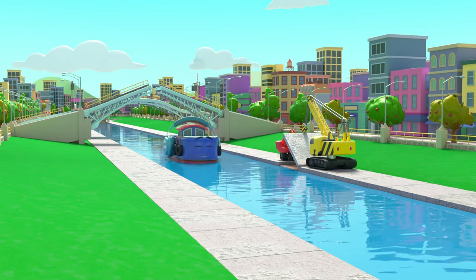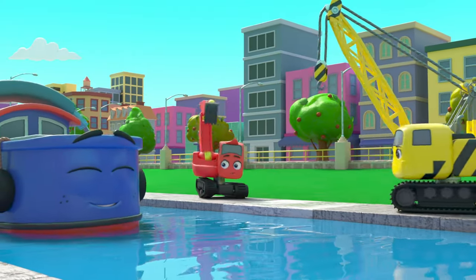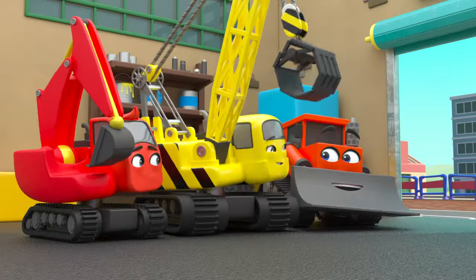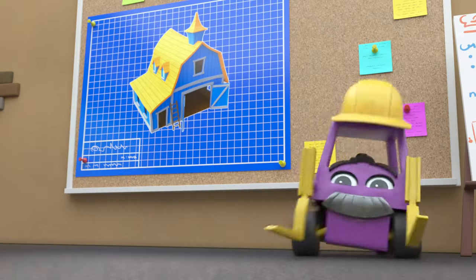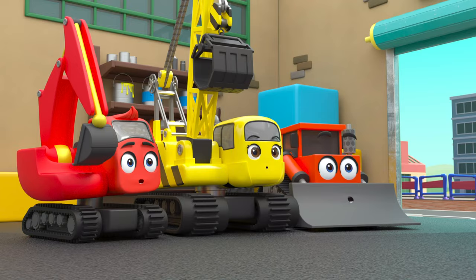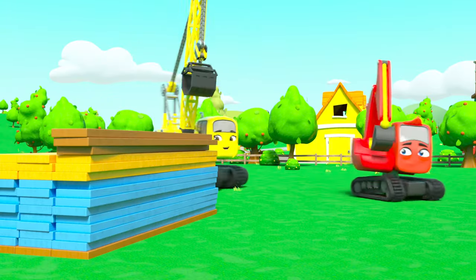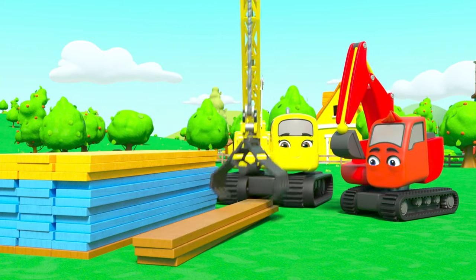Later on, and the towpath is almost finished. Rocky is drifting past again, still listening to his music. He never knew anything was wrong. Another sunny day at Construction HQ. I wonder what they're building today. Oh, nice! A barn! This looks like a good spot to start building. First, they need to lay these planks down.